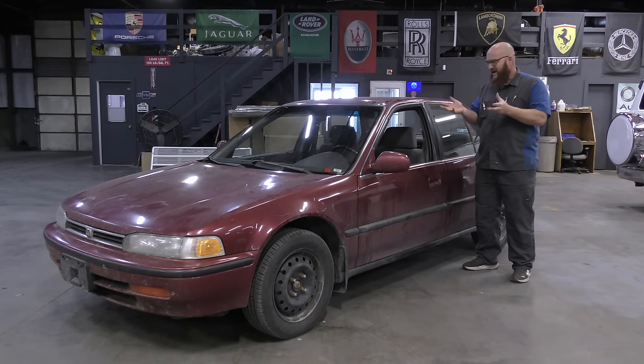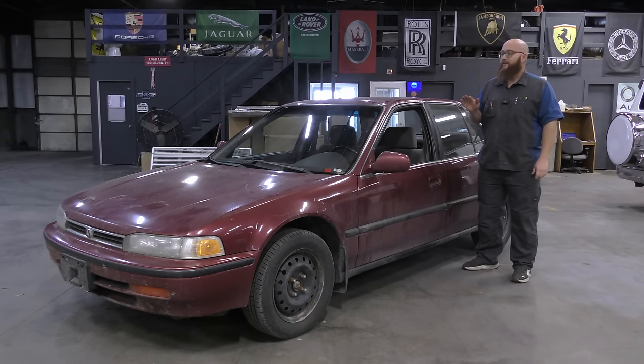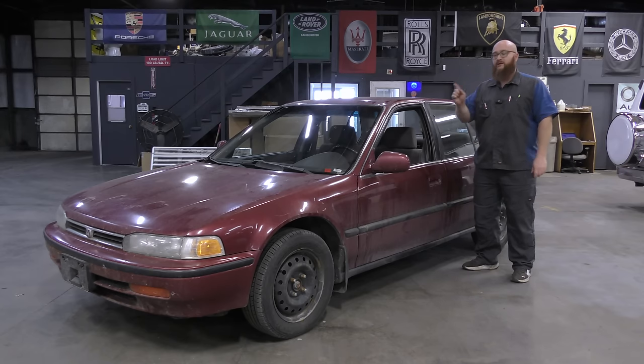It's like 388,000 miles, somewhere around in there. We'll have to look, and Mrs. Wizard will show you guys the exact number, but it's got some rust, got some issues. We're going to find out why it is here, and is it worth putting any money into it, or how much money is worth putting into it? Let's discover that together today. So let's go ahead and take a look around it.